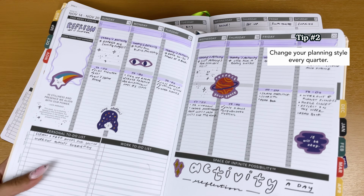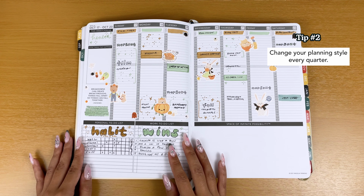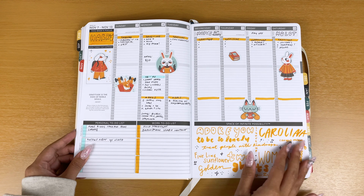Sometimes people simply just get bored with their planner, so if you're bored with your planner really easily, my tip for you is to change your style every quarter. It might seem like a lot, but for those who need a constant change or need to rebrand themselves every now and then, switching it up is going to be a game changer.